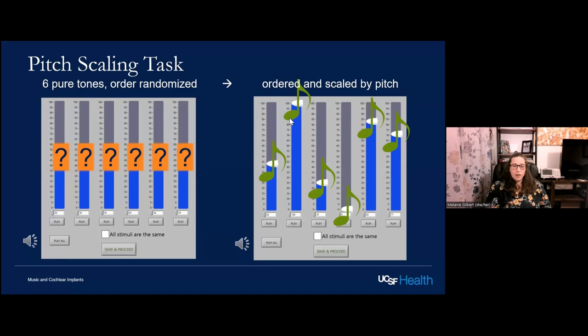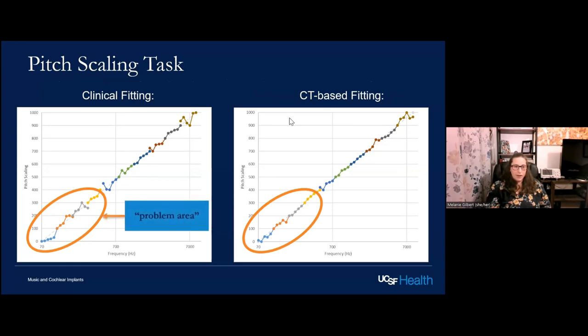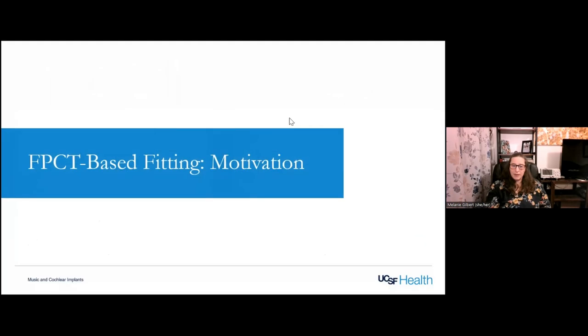And then we can use this to find out what areas of the pitch range, the frequency range they're hearing, that they have difficulties with. For example, this is one subject with their clinical pitch map and their CT-based mapping. You can see there's a difference down here in the low frequencies, so we would say here is a problem area. At least for the blues, they have almost no difference for the first five notes. And then when you realign them based on their CT-based map, that improves in the low frequency range. So that's one way that we're trying to get at improvements, or just even changes, with the CT-based map.